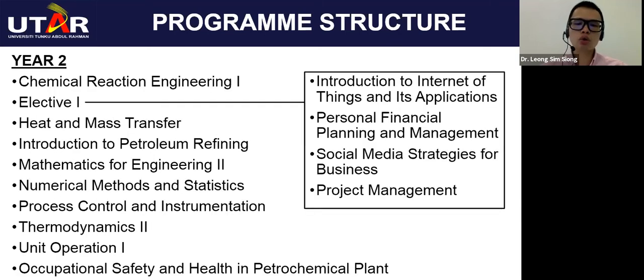In year 2, students will be exposed to the fundamental knowledge of petrochemical engineering. For example, students will learn about chemical reaction engineering, heat and mass transfer, process control and instrumentation, unit operations, and so on. In addition, we also have elective subjects starting from year 2, and students are given the opportunity to choose the subjects that they are interested in.